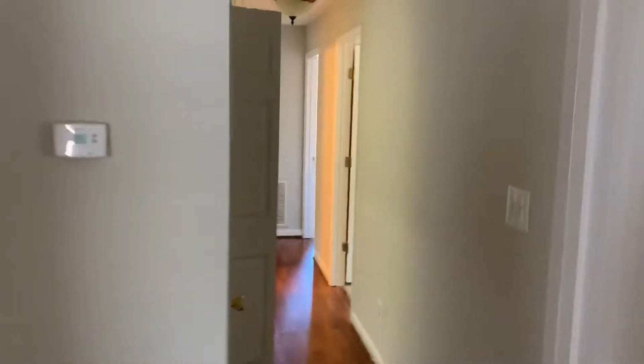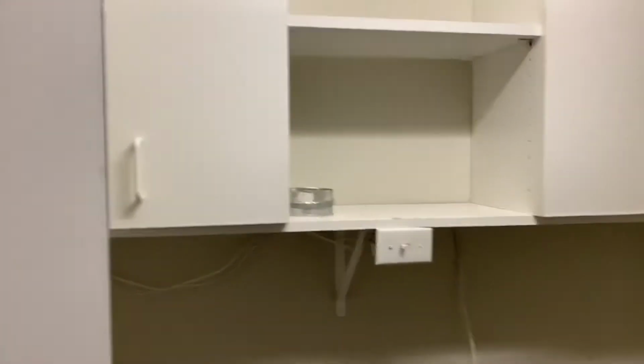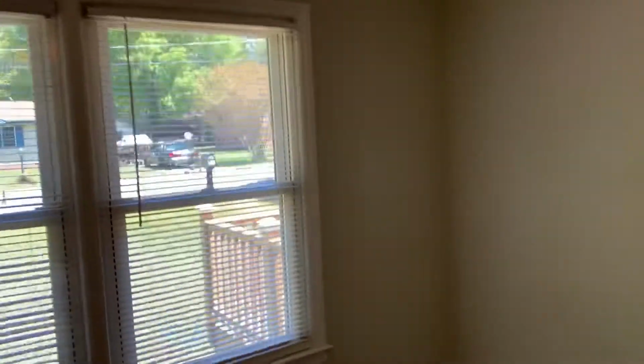Walk to the back. You have a closet right here. So you have a coat closet. Your laundry closet. See that? You get the bedroom. It's the first guest bedroom right here. You can see a guest bedroom looks out to the front. And then you have closet. Then you have the guest bathroom.